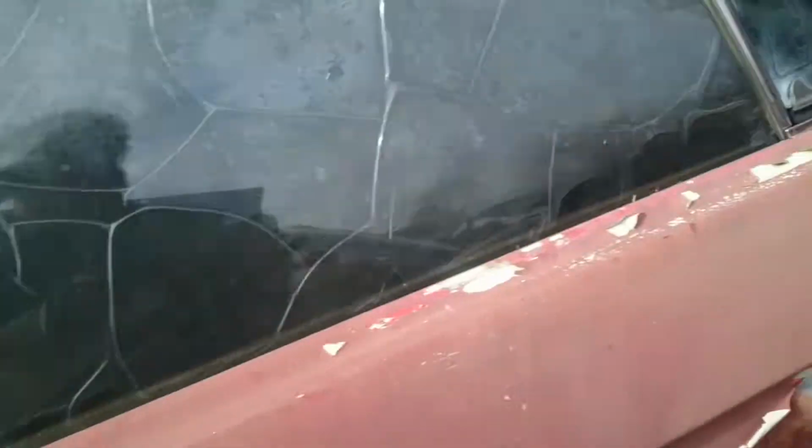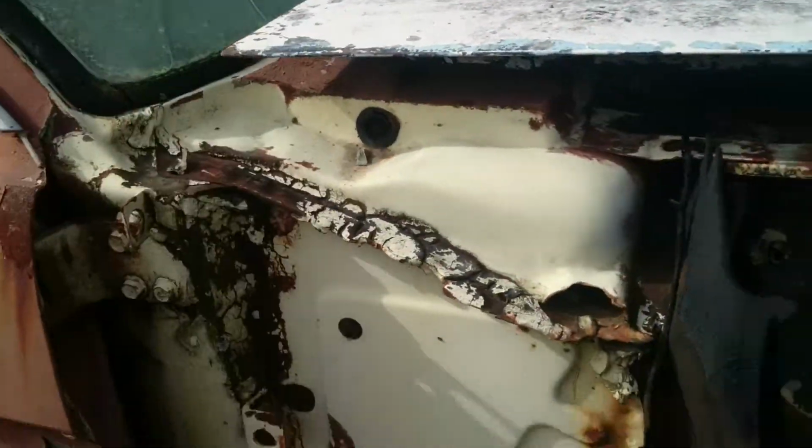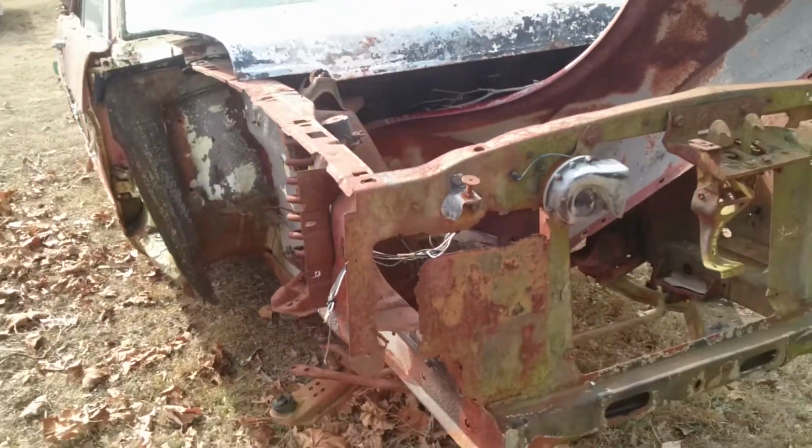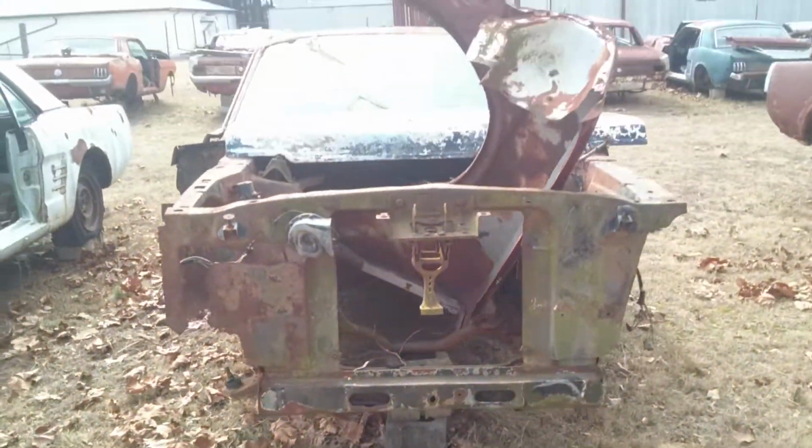There you go. Check out the ceiling. Headliner still there. So this car was protected from the rain pretty well inside. It will be missing the engine and transmission.